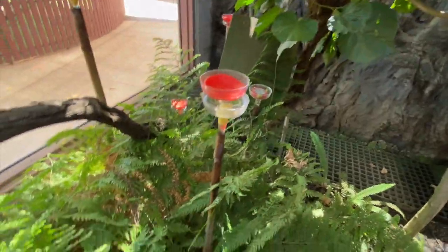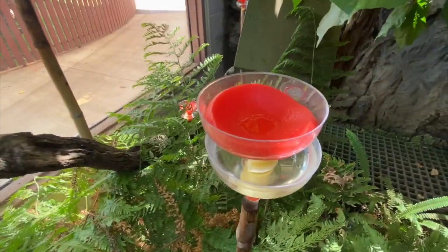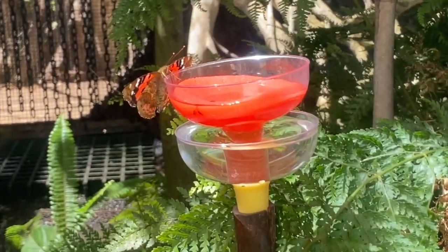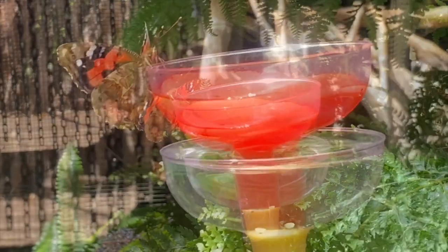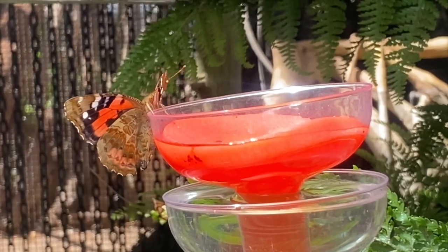I asked Kale about the red cups inside the exhibit, and he told me that's for keeping nectar for the butterflies to drink, and the water below is to keep the other bugs out of it. As you can see, we have these nectar cups, which have the nectar that they feed off of. I was so excited to see a butterfly land on the cup and actually start drinking from it. Look at this. This one is tiny.